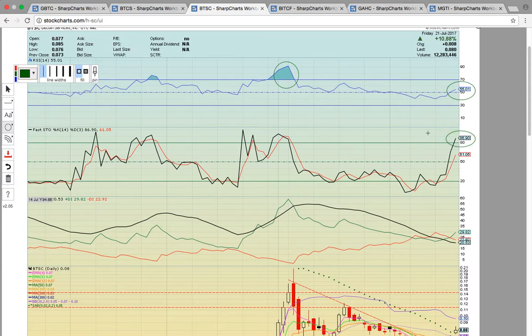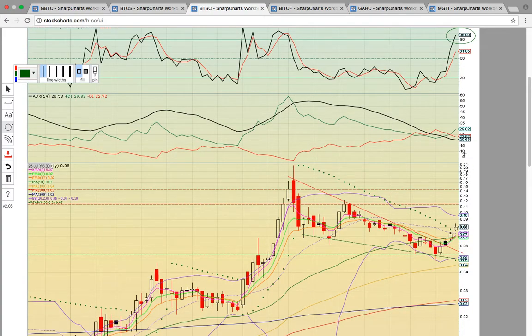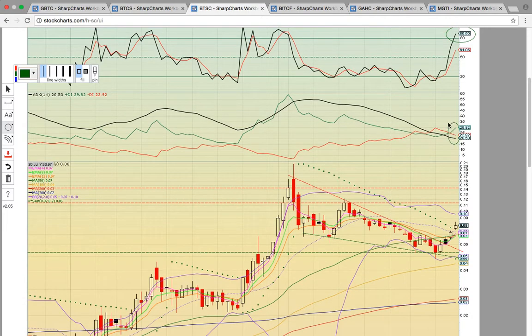If you look here at Fastow, currently at 86, above 80. So now it's broken back above the overbought power zone level on Fastow. There was a bullish crossover here on ADX. You can see the green line above the black and the red line here.